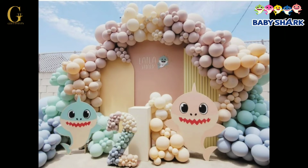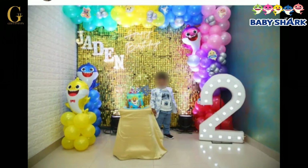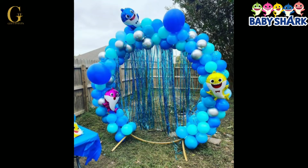If you are celebrating your kid's birthday at home, then also you can use this theme. Like you can use a customized Baby Shark theme-based banner with some balloon decoration, as you can see, or theme-based balloon garlands or balloon arch.